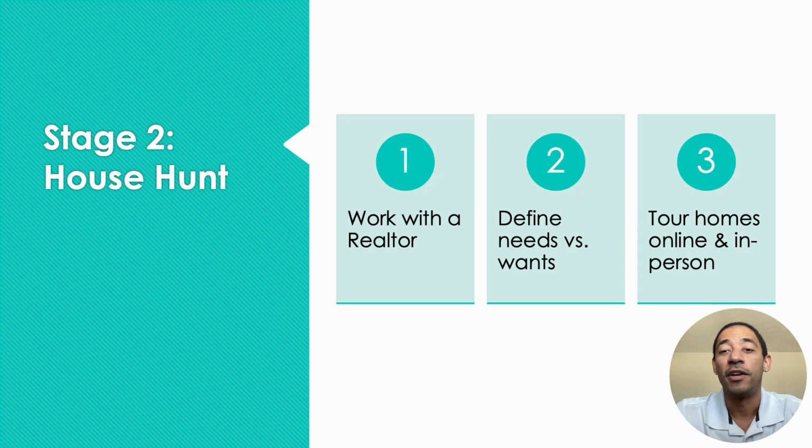This process can be very fun, right? Going out and seeing homes in person, seeing, okay, what do I like? What do I not like? Does this work for me? Does this not work for me? And after every tour, hopefully you're starting to get a better sense of what you want, what you actually want, and where you want to be.